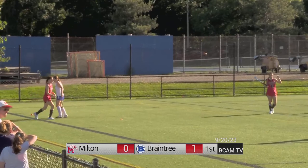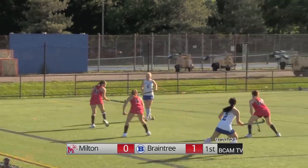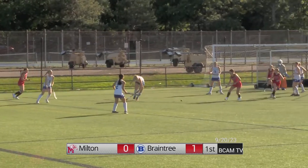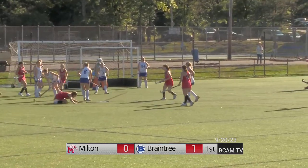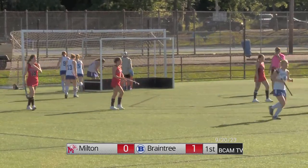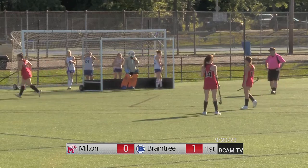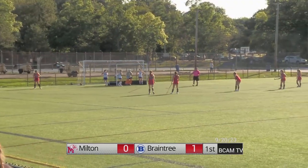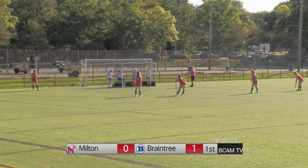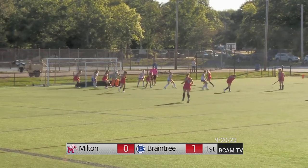Minutes to go now here in the opening quarter. And this one will have to be kicked wide. First test of the game for the Braintree netminder. As the possession will stay in Milton's favor. This will be a penalty corner here towards the end of the first quarter. Milton. Pass up top for the shot now.